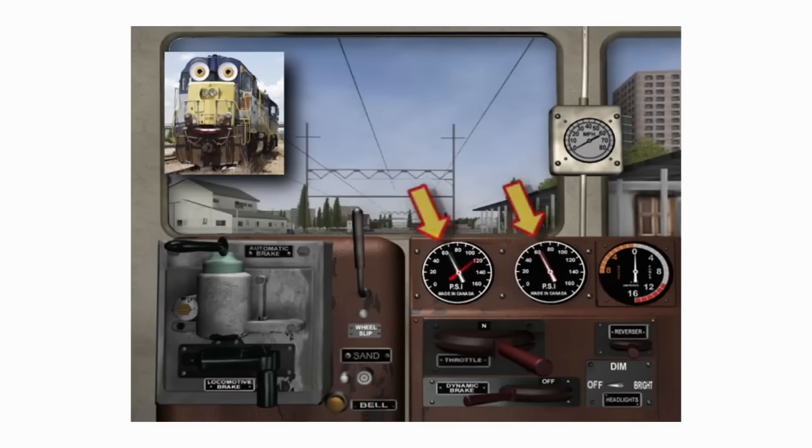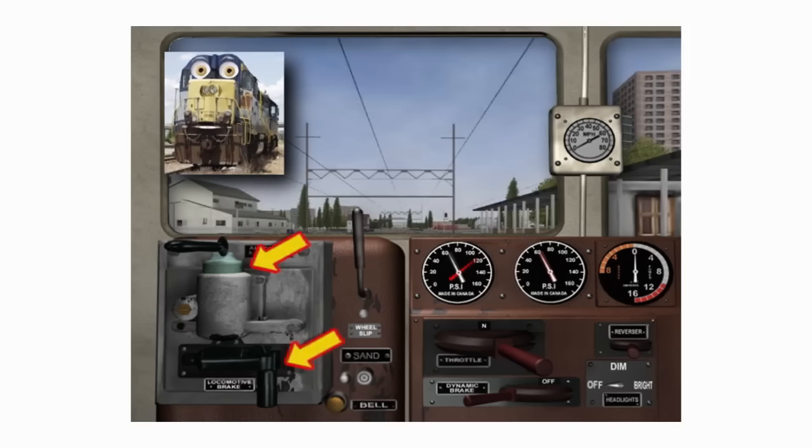Now, those dials show things like air pressure for the brakes, how much electricity is being made, and, most important, the speed. But there's really only three things the engineer needs to use to make the train move: the brakes, the reverser, and the throttle. The reverser, which controls forward and back, is moved to the forward position.